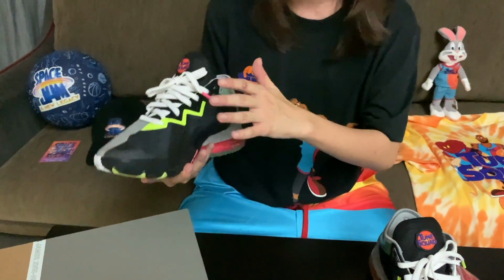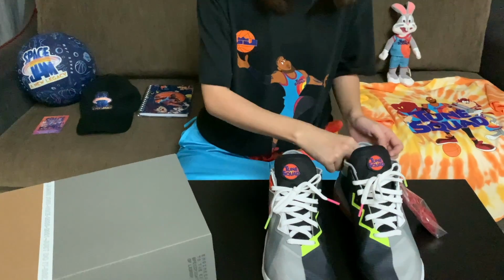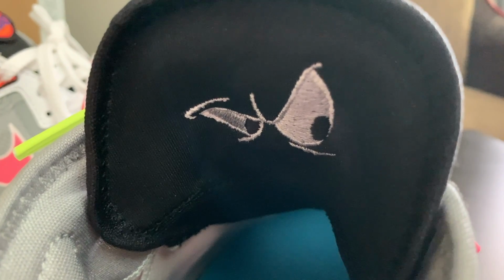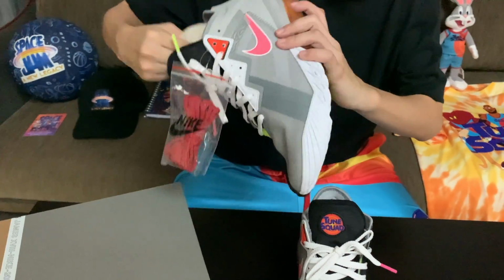And on the shoe bed, I do not know if the camera's gonna pick this up, but yeah, we've got Bugs Bunny right there on the shoe bed. It's looking really dope. So the right pair is themed more towards Bugs Bunny. And on the left pair, we've got Marvin the Martian eyes going on the back of the tongue right there, as you guys can see. And let me just get this out real quick. We've got Marvin the Martian on the shoe bed right there as well, guys.